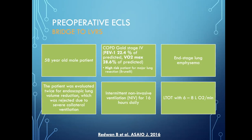So I'm going to be presenting some cases from previous years. This is a case of a 58-year-old male patient with known COPD stage 4 with a really deteriorating lung function and end-stage lung emphysema. The patient was evaluated for endoscopic lung volume reduction, but it was not possible because collateral ventilation was present. The patient did intermittent non-invasive ventilation for up to 16 hours daily, and had long-term oxygen therapy with 6 to 8 liters per minute.